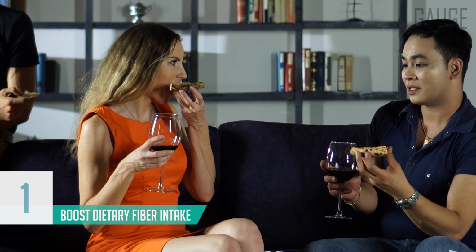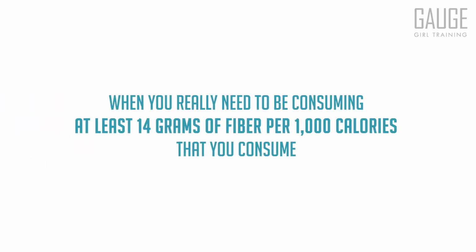The average American consumes only 5 grams of fiber per day, when you really need to be consuming at least 14 grams of fiber per 1,000 calories that you consume. And if you have hormone imbalances, you want to be north of 35 grams of fiber per day.